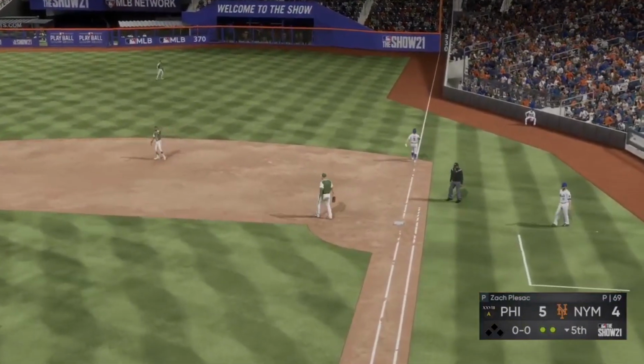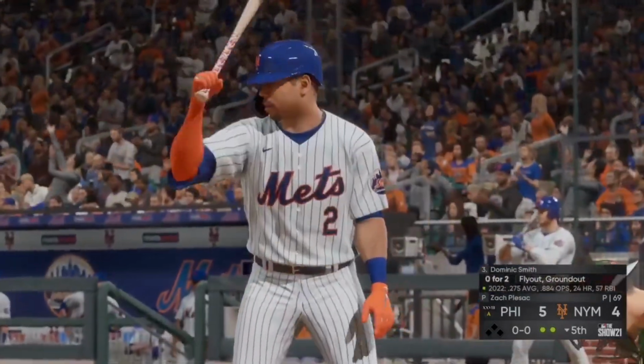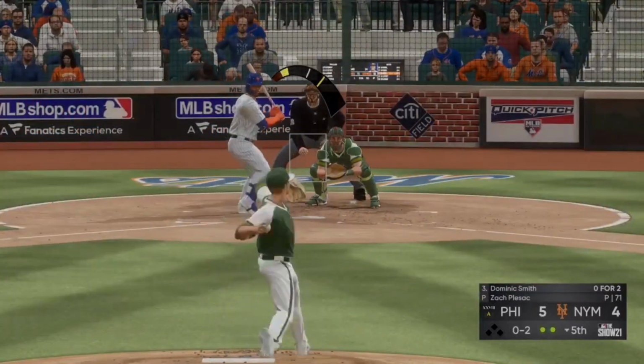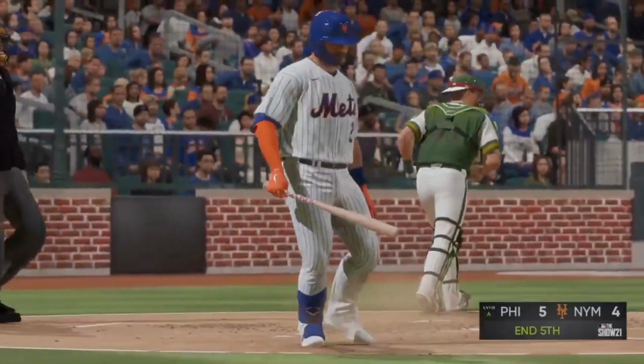2 very quick outs to start the home fifth. Up at the plate here is Dominic Smith. It was a fly out for him in his last trip. Find a way to work yourself back to even. And a fastball called strike 3, and the side is retired.